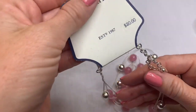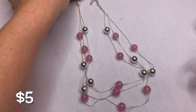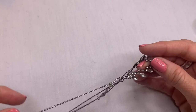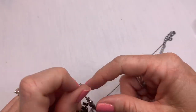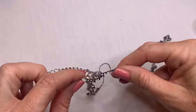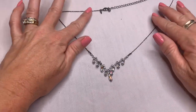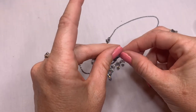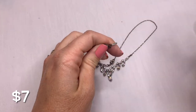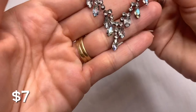We have a brand new Croft and Barrow for $20 necklace. Pink silver tone, really cute if you like pink. All right, we're tangled right from the beginning. We have some AV crystals and what looks like an Avon tag. If you guys ever see these really skinny oval tags, it's more than likely Avon. So let's look. It's upside down, but it does say Avon. So gunmetal and AV crystal Avon necklace.